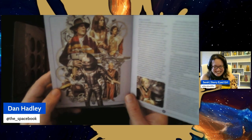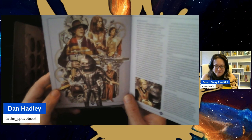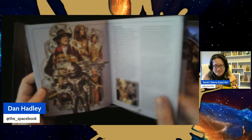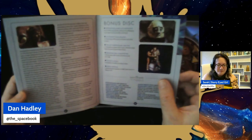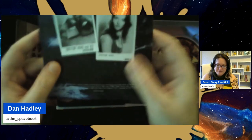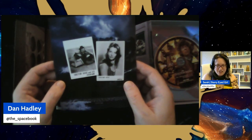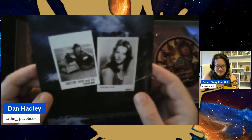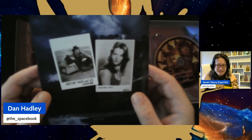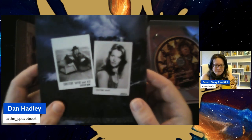Wow, I'm having some of that. The gun that the Doctor uses in that reminds me of the one that Captain James T. Kirk holds in a lot of publicity pictures for the original Star Trek show. It's very pulpy, gloriously so. And you get information about what's on the bonus disc as well to wrap it all up. Oh, and what a lovely touch. You see this on the back, Sarah, these publicity pictures. I like how the one on the left is labelled Doctor Who and K9. But Leela, her name doesn't even get mentioned on hers.